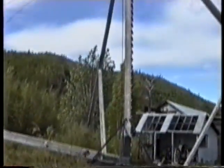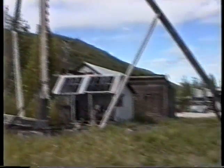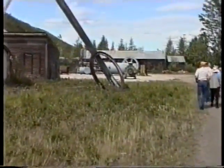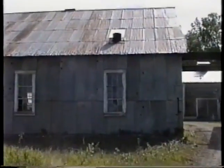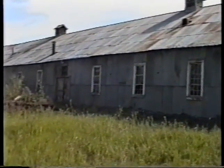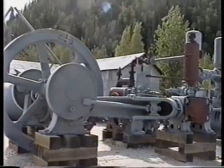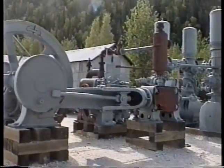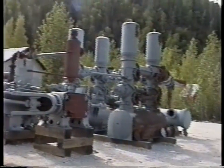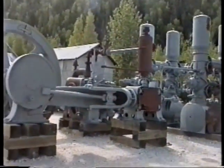This is a 15-ton capacity crane for unloading supplies. There's one of the gear wheels off the dredges that we saw earlier. This was the machine shed we just came out of. They did all this manufacturing. This is a big water pump, which pumped 1,600 gallons a minute.